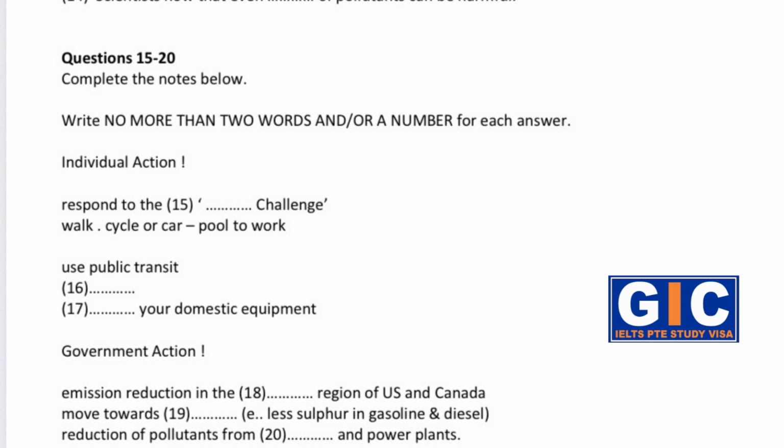For instance, did you know that modern, improved wood stoves can reduce wood smoke by as much as 80 to 90%? So you can make a big difference if you upgrade the appliances you use in your home. The government is also working hard on your behalf to clean up our air. Its priority is to reduce the emissions that cause smog, and they have clear plans to get there.